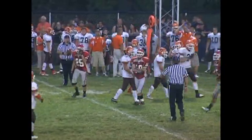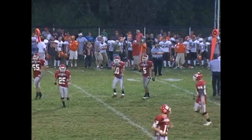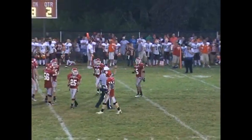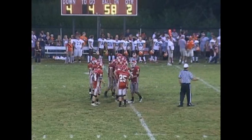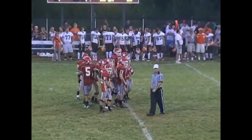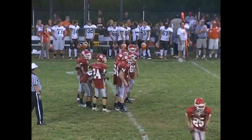Wow. Number 25, Wyatt Deek, makes a great reception on a 14-yard pass and then comes backwards a couple yards. And the Buckeyes stop him. Brings up 4th and 4 at the Buckeye 39. 2.5 minutes to play in the first half. Tomcats will go for it.